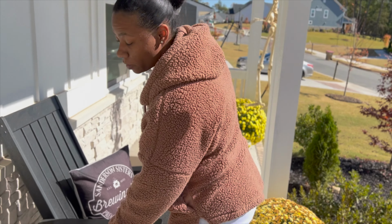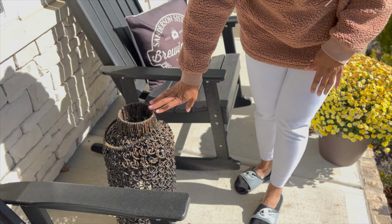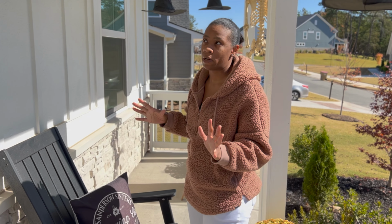This, if you guys are familiar, used to be out on our deck, but I did bring it out here because on the deck it was getting rained on, so it was changing colors from black to brown. So I moved it here because it's covered underneath our porch, so I figured it'd be better out here. And then the candle also lights up at night, so it creates another mood out here as well.